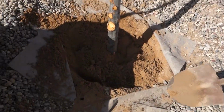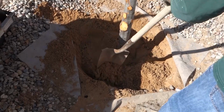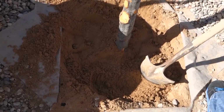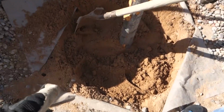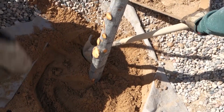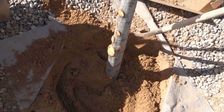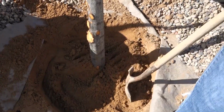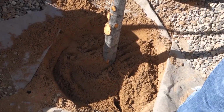So now we gotta put more dirt on it. You guys see my pops is doing, just moving the dirt. And make sure you don't leave it flat, because if you leave it flat, then there's no water gonna go down. So you gotta poke it with the shovel like that. Just like that, my pops is doing, so that water can go through all the way down to the bottom.